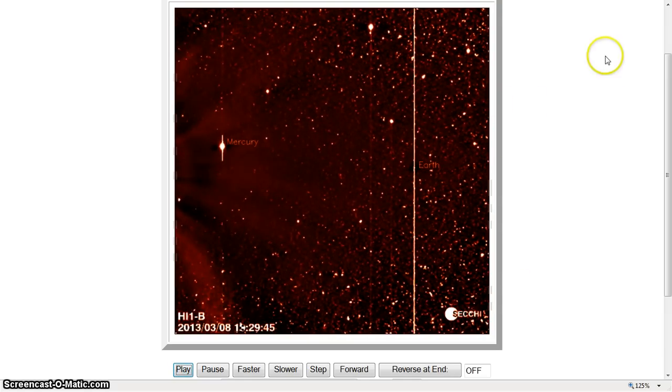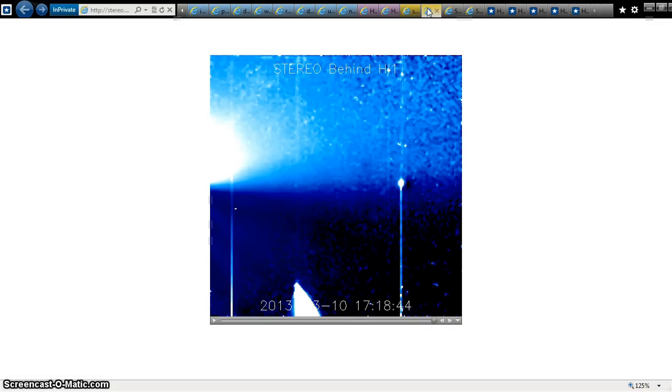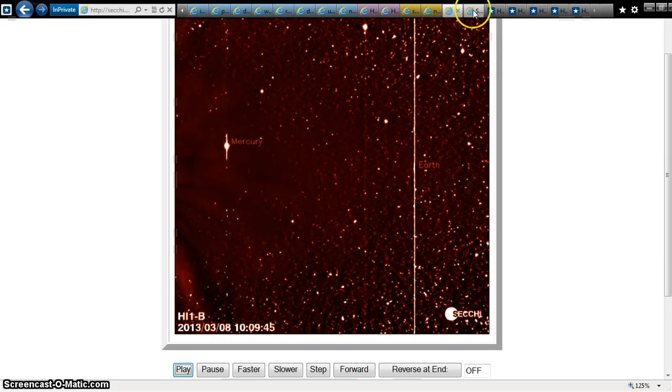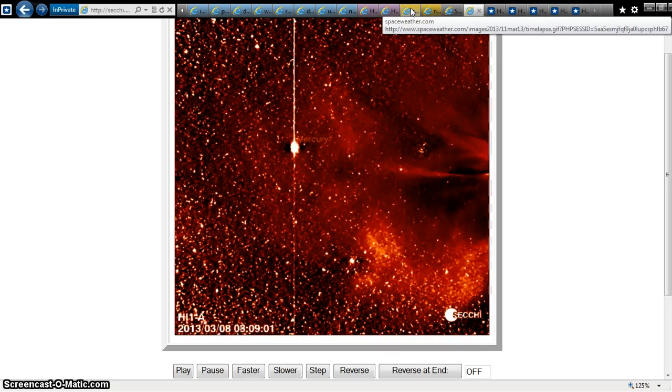That's first, and that's from deep behind. Every once in a while I'll throw the maps in, and there is Panstars down there like we had yesterday. And then today, like I said, that was the most recent from ahead.